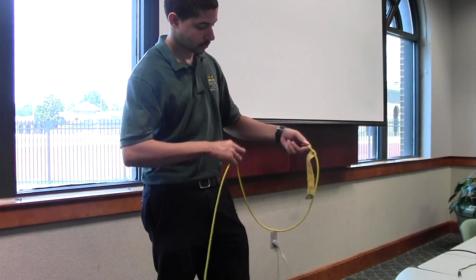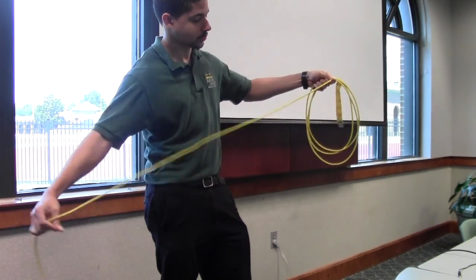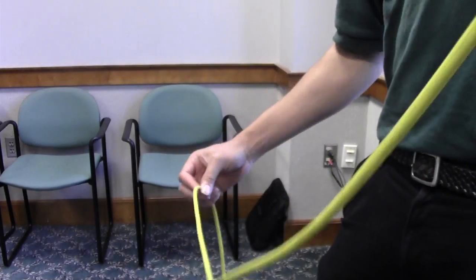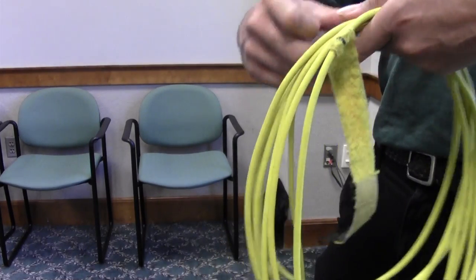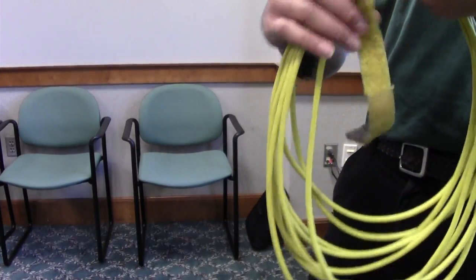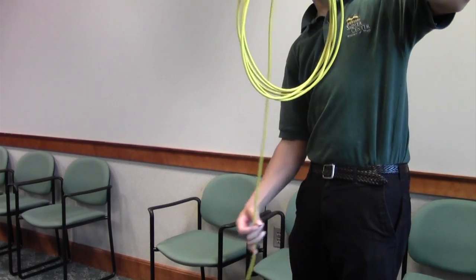To coil XLR cables properly, first take whichever hand you are most comfortable with and cradle the cable with that hand. Using your other hand, your thumb and index finger, give it a twist to the right, underneath your elbow, and go in a circular motion, always ensuring the length of the coil is about your forearm's length.